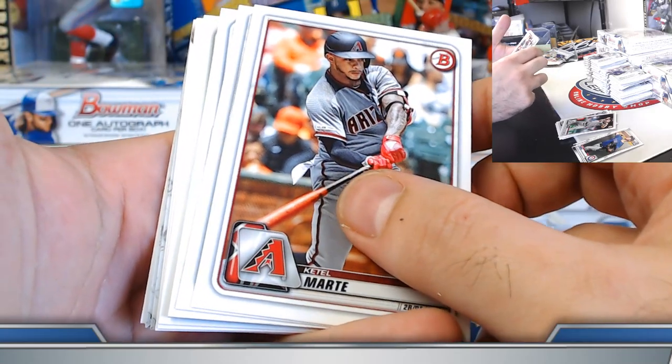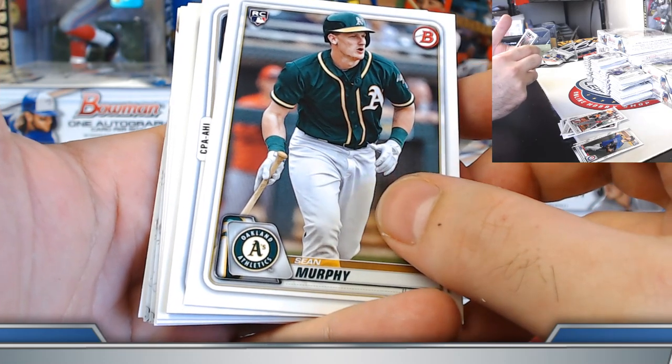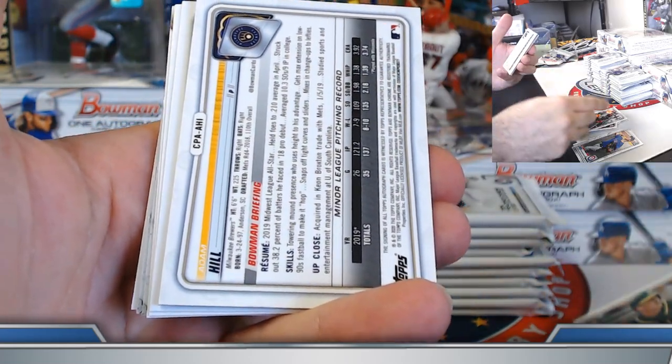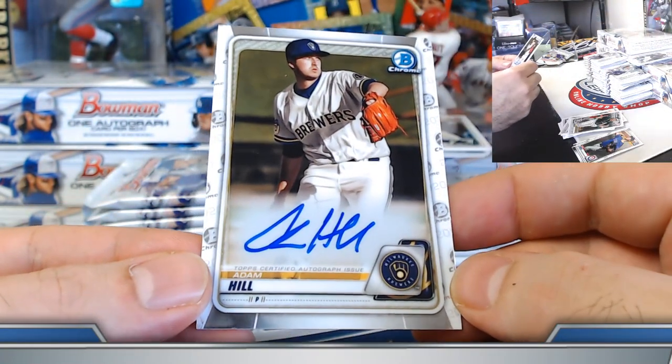All right, autograph right off the bat. Here we go. Put it on the board. Who do we got? First autograph, Milwaukee Brewers. Yeah, King of the Hill, Adam Hill. First autograph, Eric. Base prospect auto on this one for the Brewers.